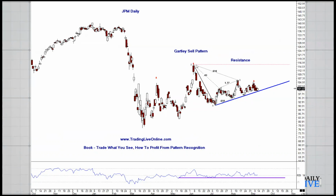Here I've got the resistance area to be watching with JP Morgan. A break above that most likely means higher prices, but this could really be filling out another range in here. But with JP Morgan, again, this trend line is the important area to be watching right now.